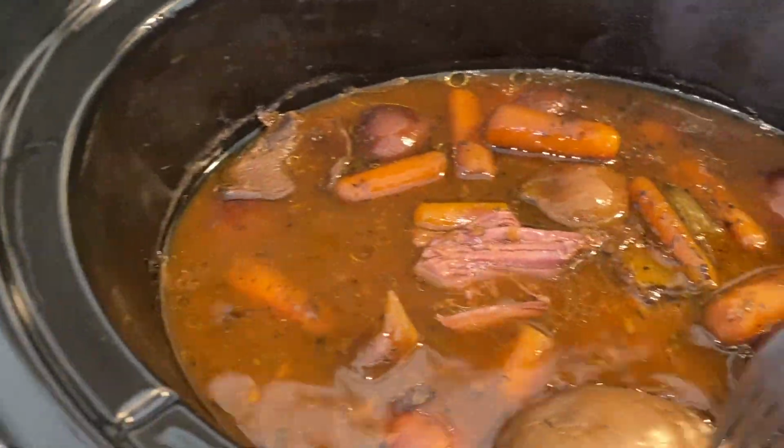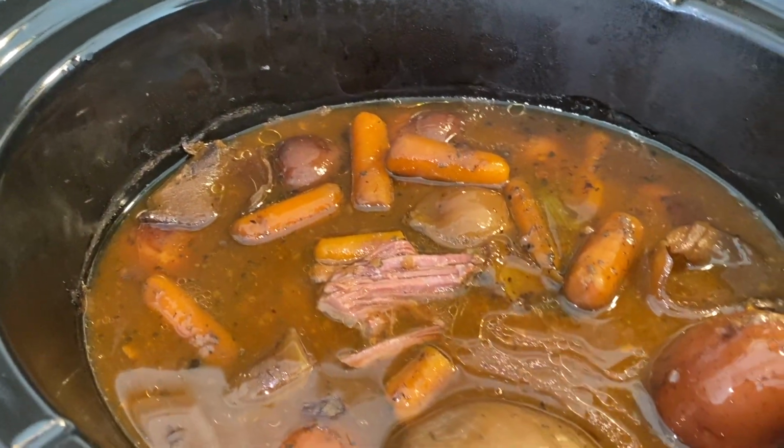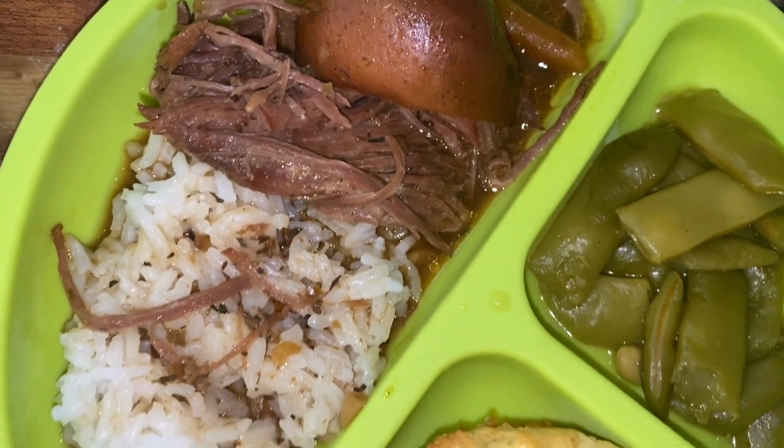I'm about to make some rice and some green beans right quick to have with it. Ooh, it's gonna go down. I'm so happy. The boys' dinner is ready.